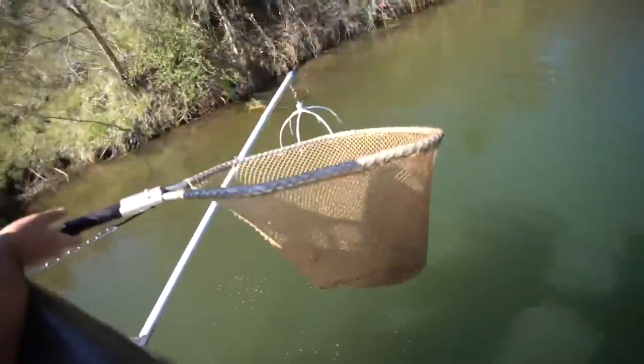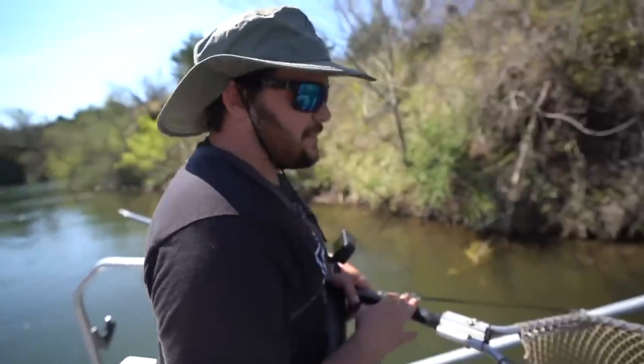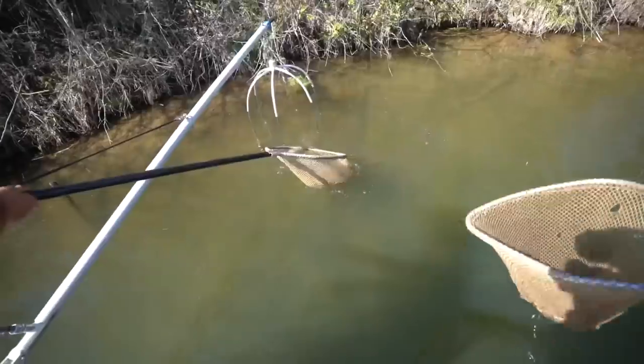Alright. Oh my god, I'm so happy we got that one. Yeah, I can't believe I got it. I cannot believe we got that big bass, dude. How much do you think that one is? That's a 5 pounder. Yeah, that's a big boy.